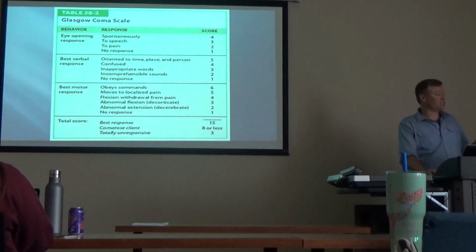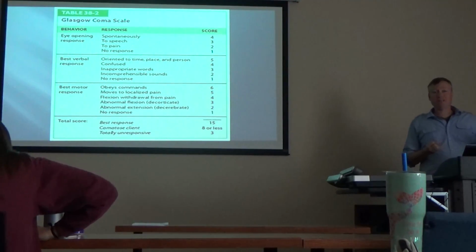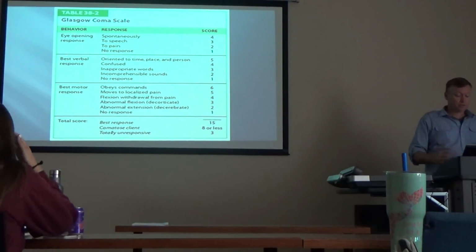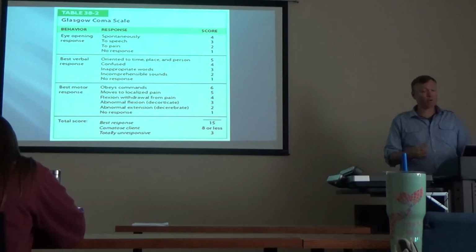And this is just a little cheat sheet on your Glasgow Coma Scale. The GCS, you've got your eyes, your verbal, and your motors. I think a little cheat sheet is: eyes has 4 letters, so 4 points. Verbal, or words, saying words, has 5. So there's 5 points for words, and motors, with an S, has 6 points. So 6 points for motors.